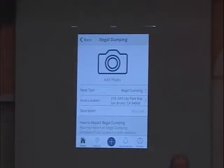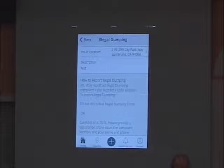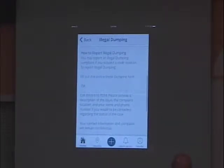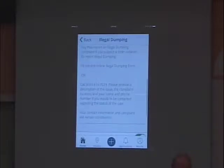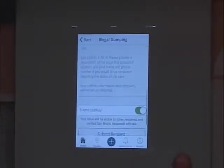Now you may add an optional photo and a mandatory or required description. We will put in test for the description for our demo. Similar to our website, we have additional information. We try to provide an alternate method or two to report issues or concerns to the city. So Paul will slowly scroll through the different information that we provide.